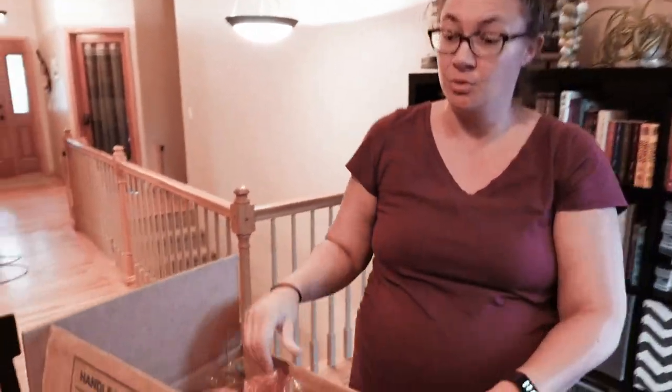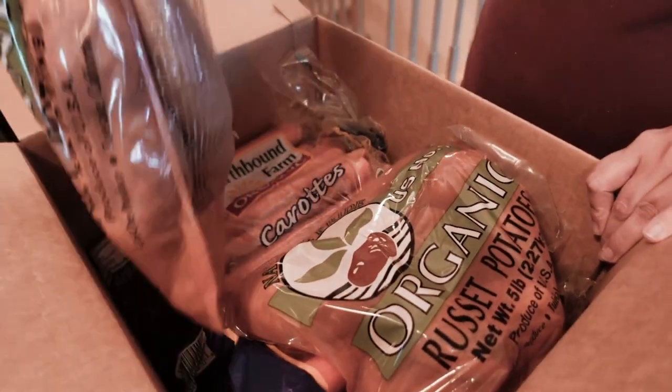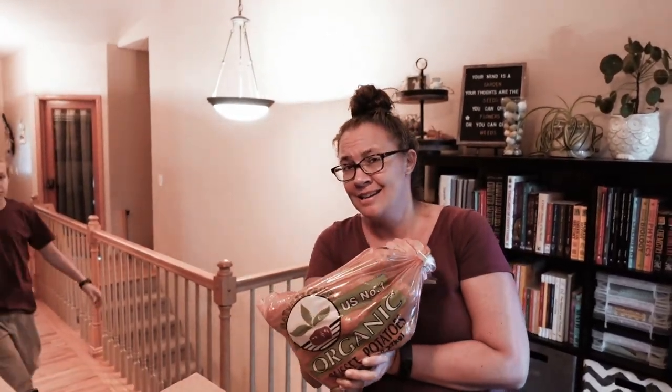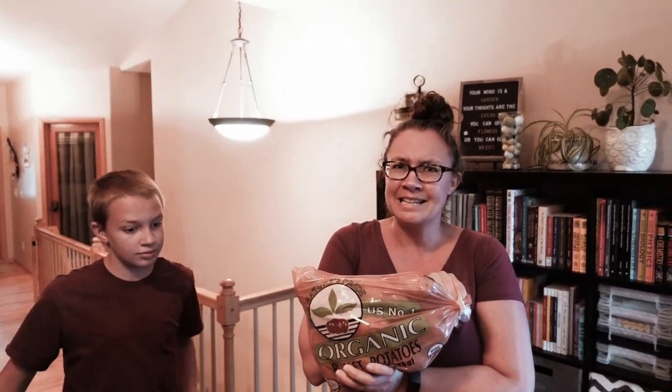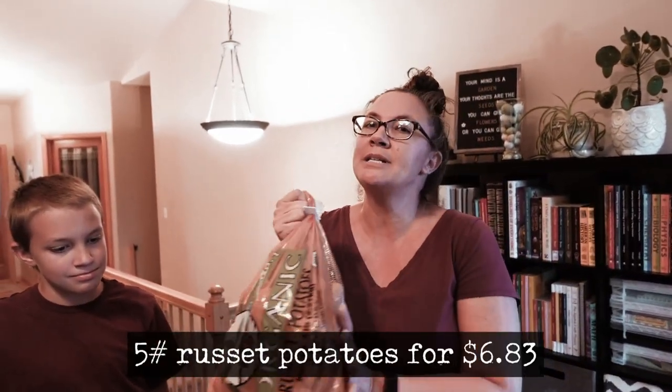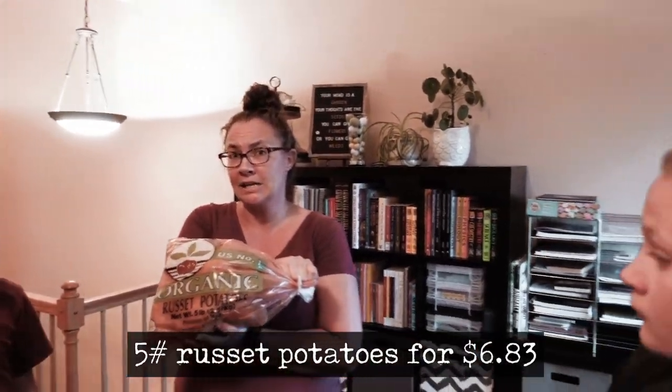In here we have some more very regulars. We have 4 5-pound bags of potatoes. We've been getting 2 to 3, now we got 4. We kind of got sick of the sweet potatoes, so I did a few more russet potatoes. Totally delicious. 5 pounds of russet potatoes are $6.83.